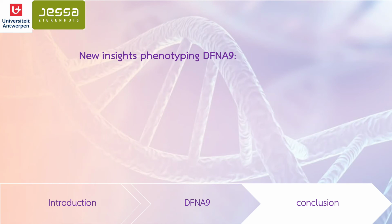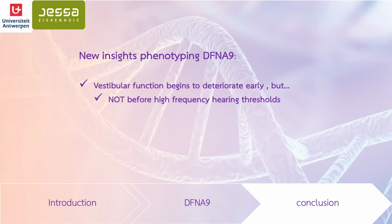So the new insights for the phenotyping of DFNA9 are as follows. The vestibular dysfunction is indeed starting early, but it is not before the high frequency hearing loss, and this is also not the case for the VOR gains obtained with the VHIT, which are the latest to start their decline. This may be explained by the fact that we have already found signs on medical imaging referring to accumulation of deposits and inflammation. And this may also explain the differences between the decline sequence that we obtain with caloric function with regard to the high frequency acceleration that we obtain with the VHIT tests.